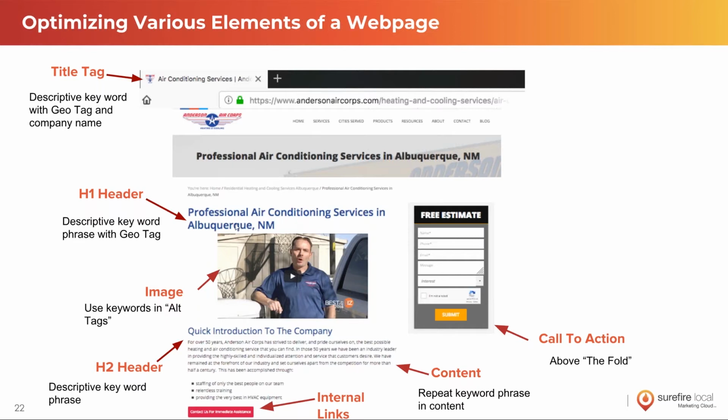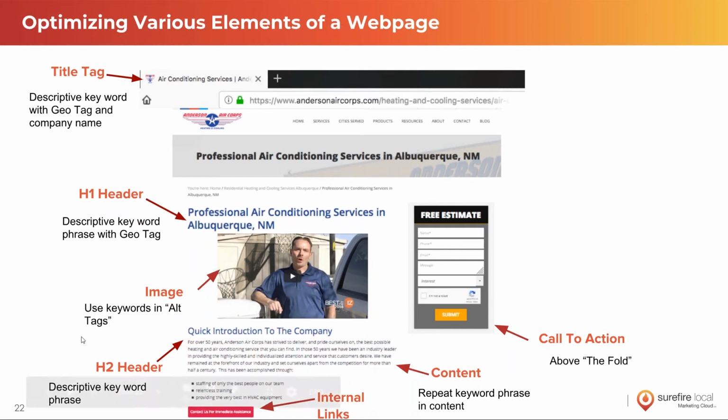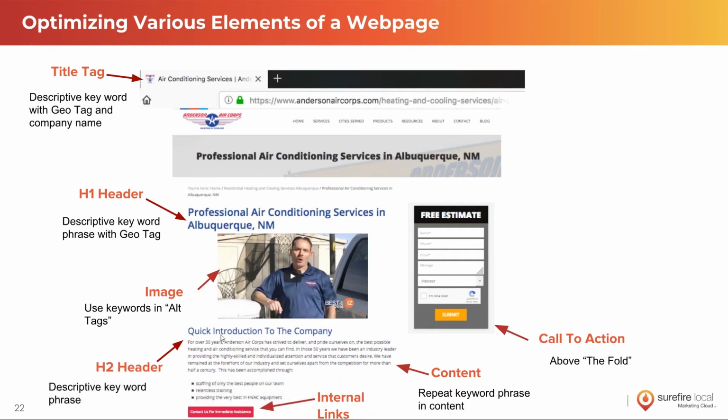You then scroll down further, there'll most likely be a secondary header, or what they call an H2 tag. That H2 tag likewise should have a descriptive keyword in it. This one in particular isn't a great example. It should maybe say something like quick introduction to our HVAC company, or something along those lines. So there's some keyword in there. The content itself, we're going to see a little bit of the keyword in here. We're not going to pack keywords into the content. We're going to focus on writing relevant content about what that service is about and let Google decide that that's what that service is about.